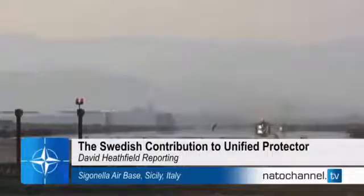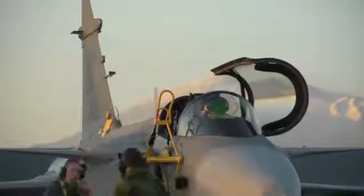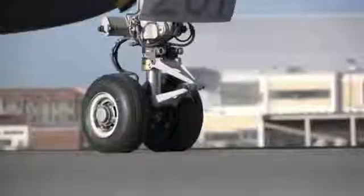Operation Unified Protector is not just being undertaken by nations which are part of the NATO alliance. Partner nations are contributing too. Sweden has sent a detachment of fighters to Sigonella Air Base in Sicily. So how easy is it for a non-NATO country to integrate into a NATO-led operation?